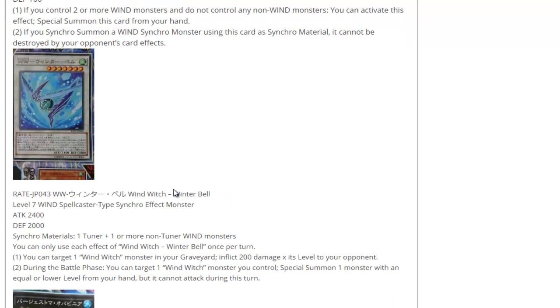Then here we have Wind Witch Winterbell, a level 7 Wind Synchro. Needs any tuner and then one or more non-tuner Wind monsters. So, once again, can be used in Speedroids. You can only use one of the effects per turn.